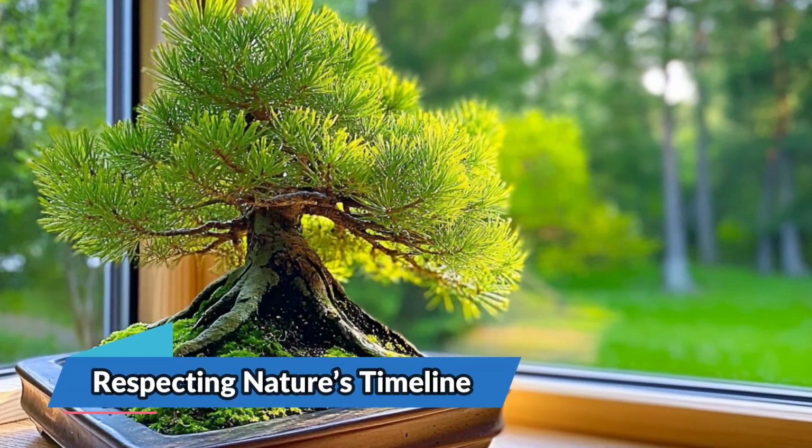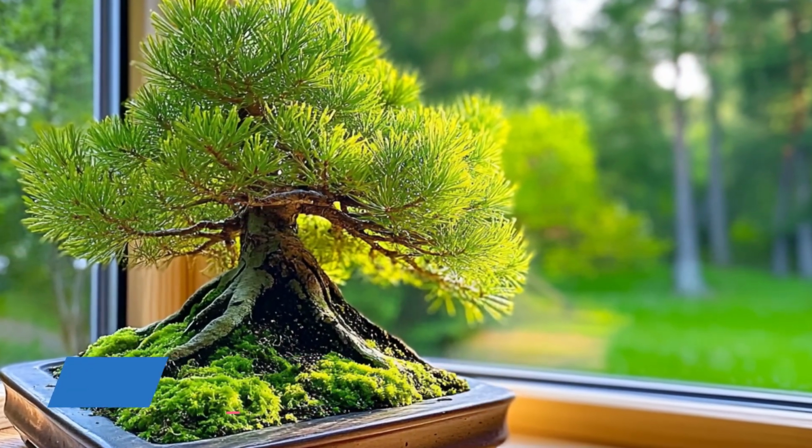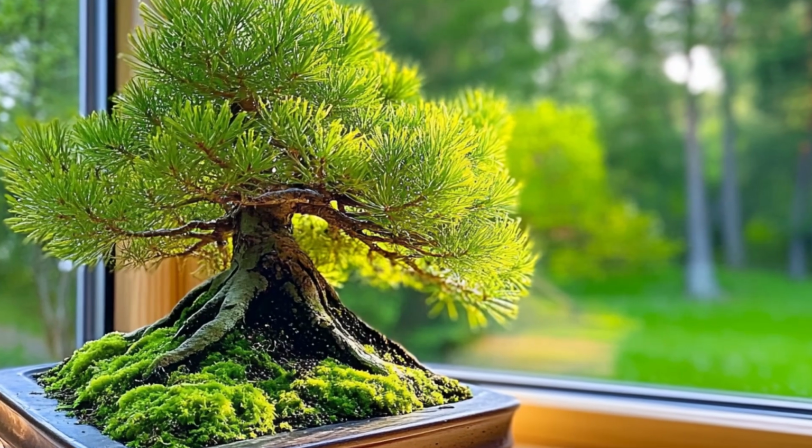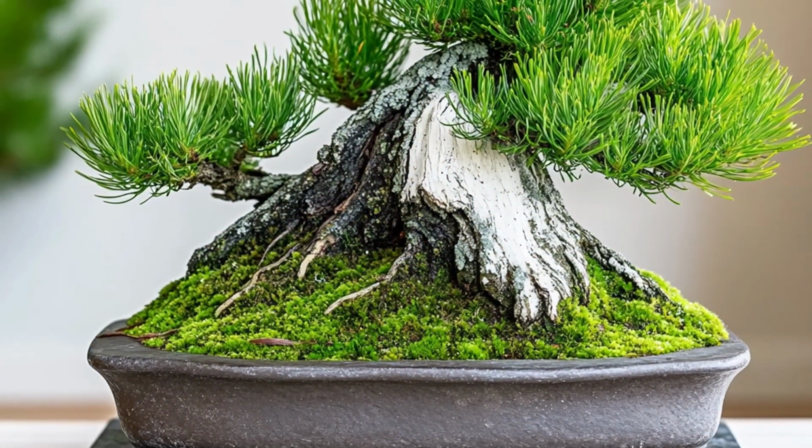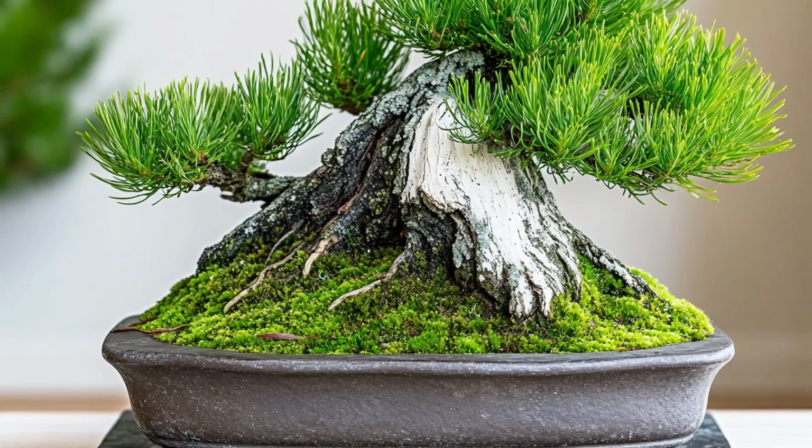Japanese gardening teaches patience. Moss takes time to grow. Trees evolve slowly. Pruning is done gently, over years. This approach encourages us to slow down and enjoy the process as much as the result.